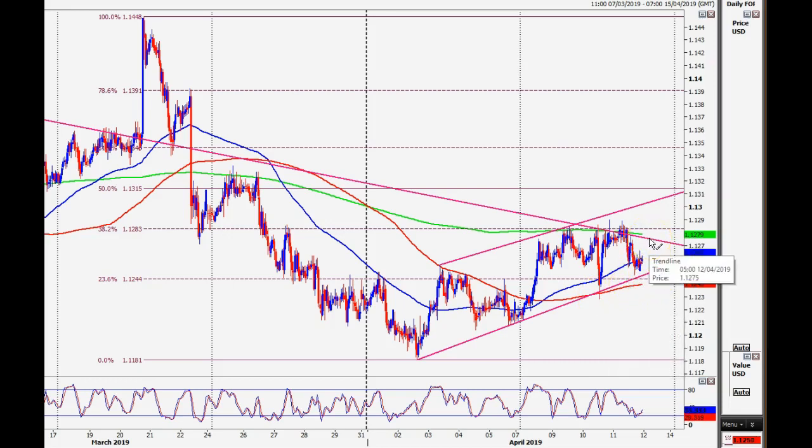A recovery targets 112.75, 112.85. That is our first resistance level, and if we break high then we're looking at 113.05, 113.10 I'd say. Those are the levels if you're scalping the euro US dollar.